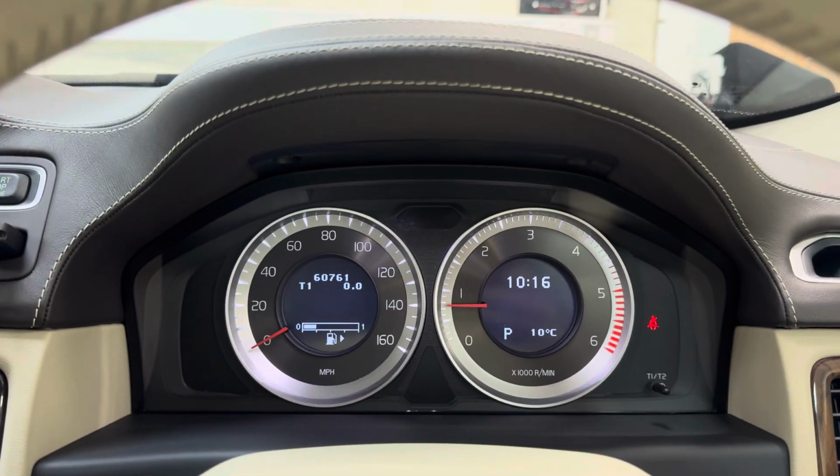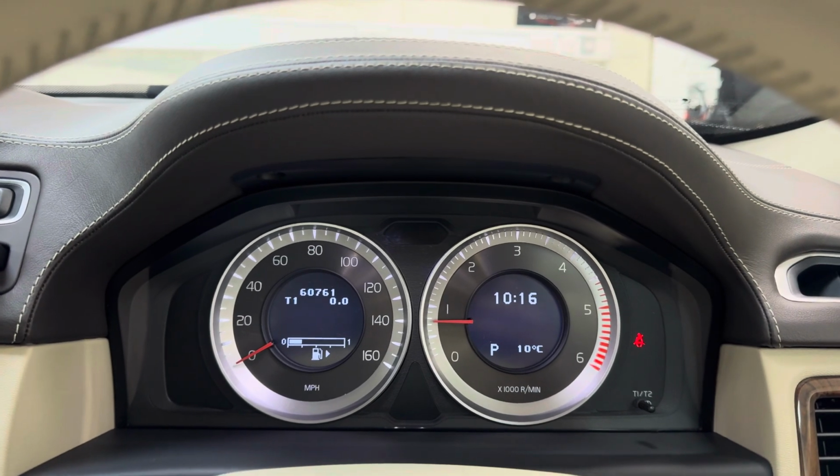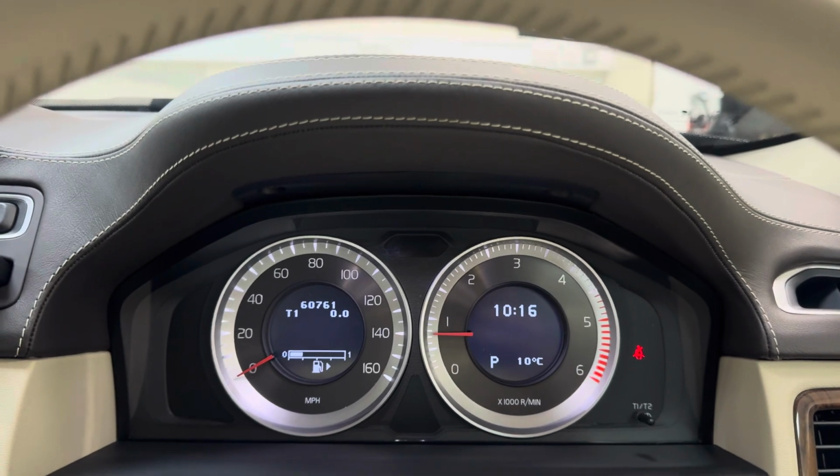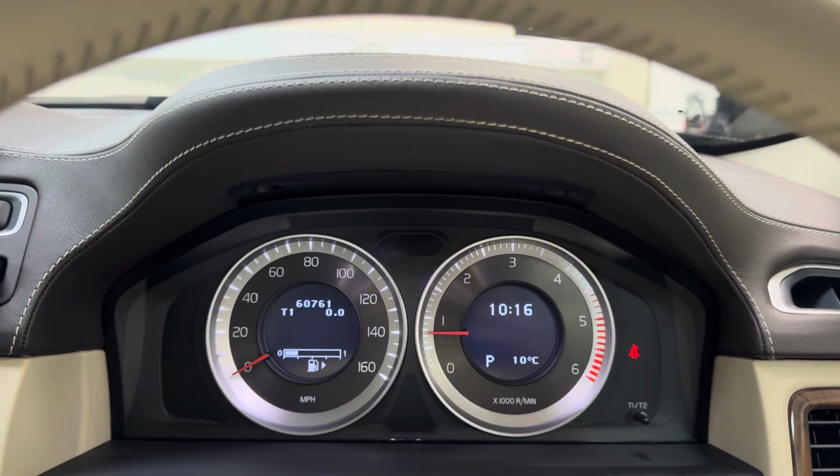Cracking car, great value for money these are. We really rate them. Give us a call, 01509 267 111. We'll get you booked in for a test drive.